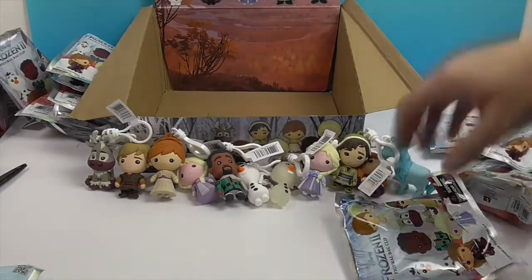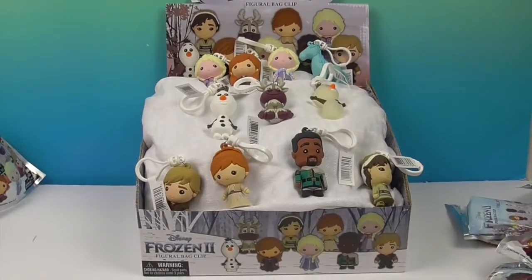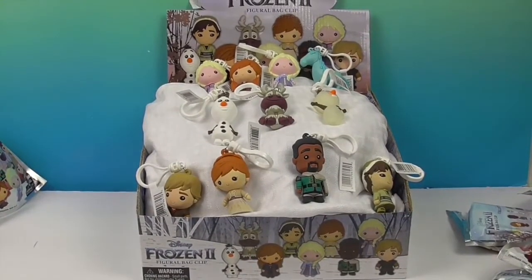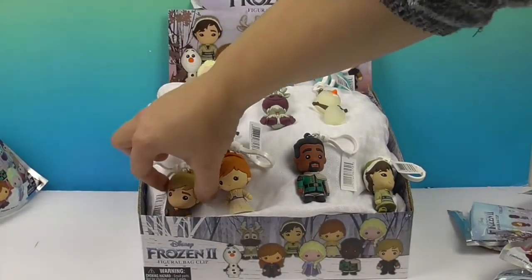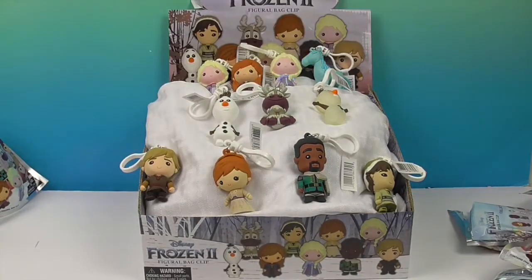Right. Okay. All right. We're going to set them all up so you can get a better look at them. There you go. So look at our Frozen 2 Mountain of Goodness. Look at them. Uh-oh, Kristoff's trying to slide down the mountain. He's always trying to sled down the mountain. There you go. So they look really awesome.